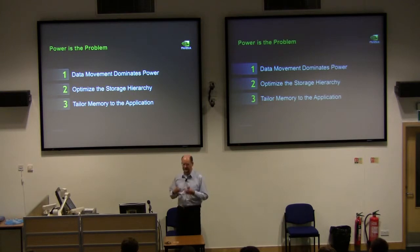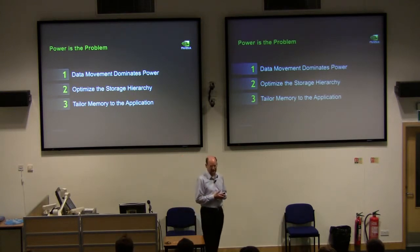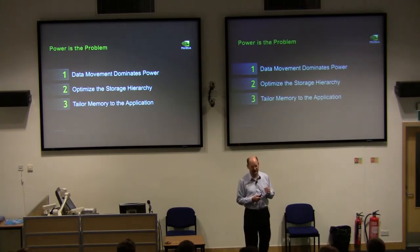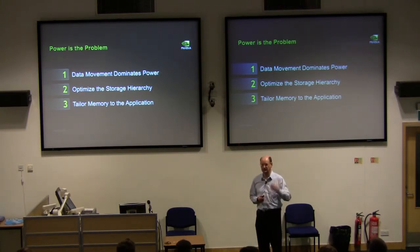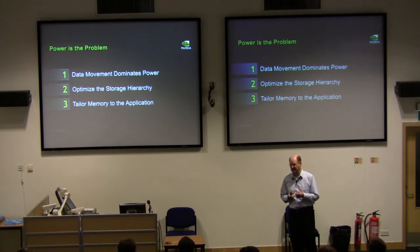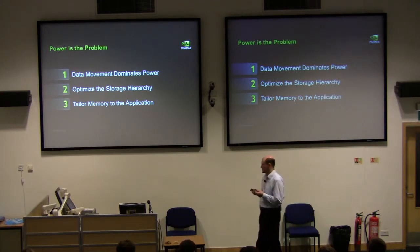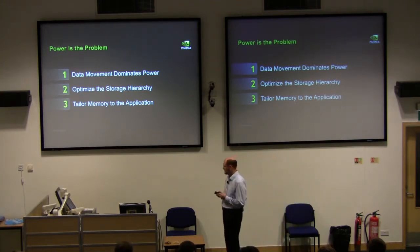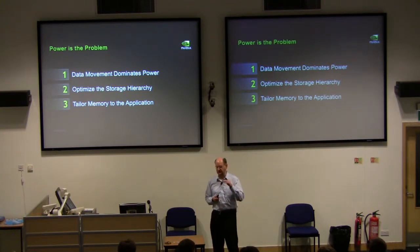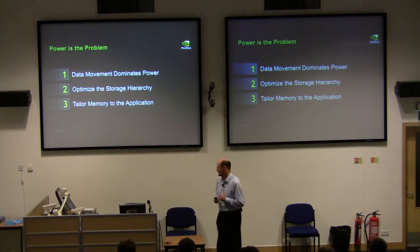I've talked about power, and I think it's a point that is really critical to the whole design of computer architecture these days. This is the one topic that all computer architects are thinking about at length. The key issue is that moving data is the problem. Moving data costs a lot of energy. So what you want to do in designing a machine is to minimize the amount of data movement and optimize the storage hierarchy within your chip so as to move data as little as possible.